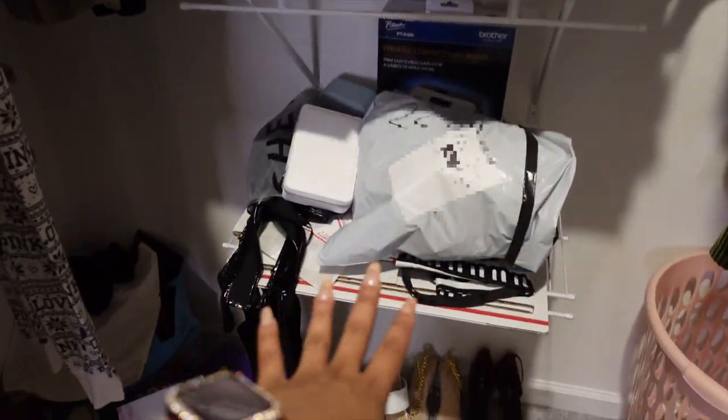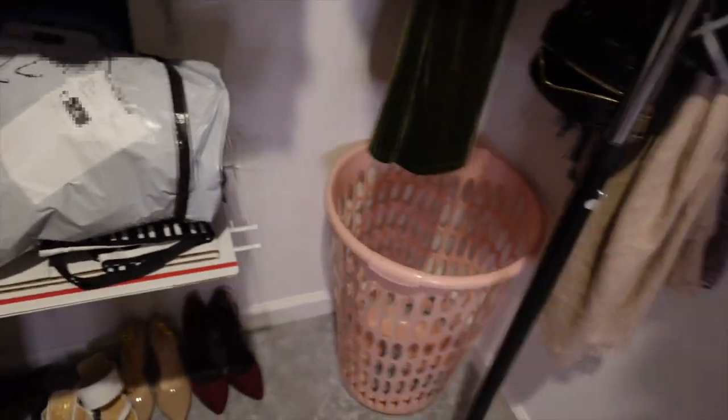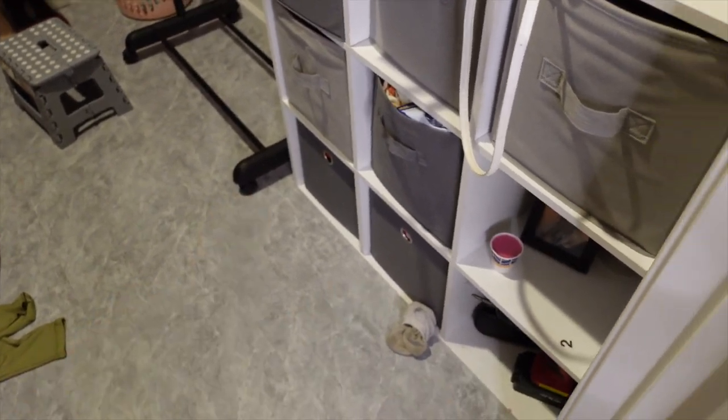And then this is business stuff too. So this is the stuff for my photo shoot, and this is actually jewelry. So I need to basically put all of that in here. So I'm gonna try to move stuff around and figure out how I want things to go in here.